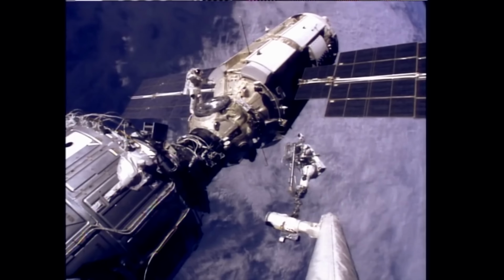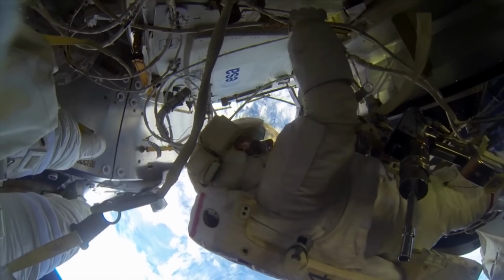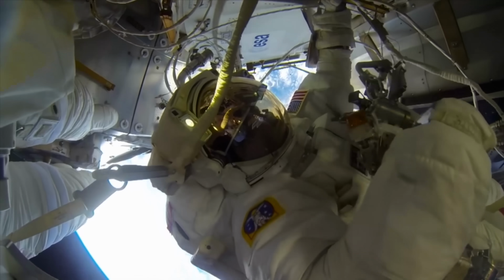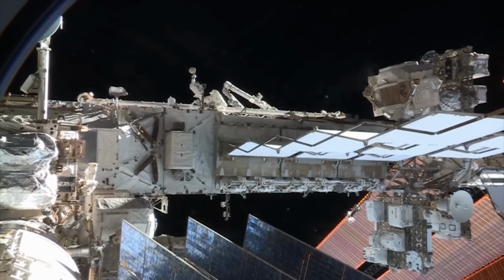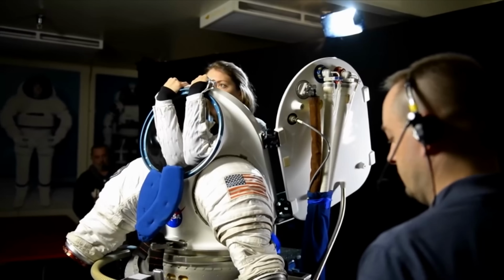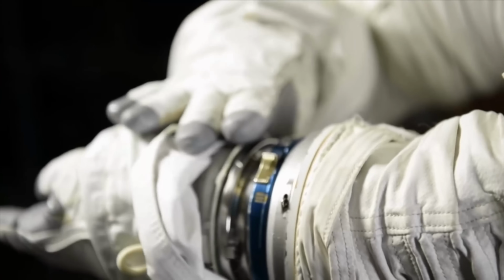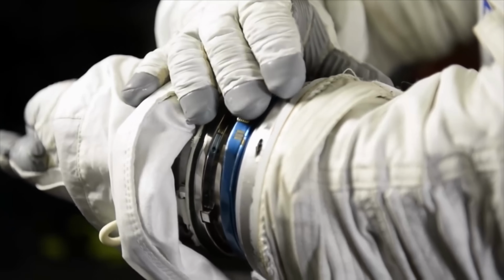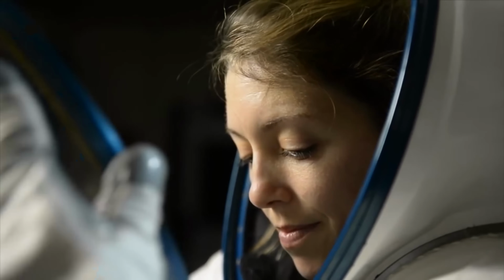The same shuttle spacesuit is on the space station today. It allows astronauts to maintain and repair their home in space. But what about future missions? What kind of suit will we need for walking on an interplanetary surface? Floating in microgravity, or both? NASA is already investigating the next generation of spacesuits, working on a range of prototypes to prepare astronauts for the journeys ahead.